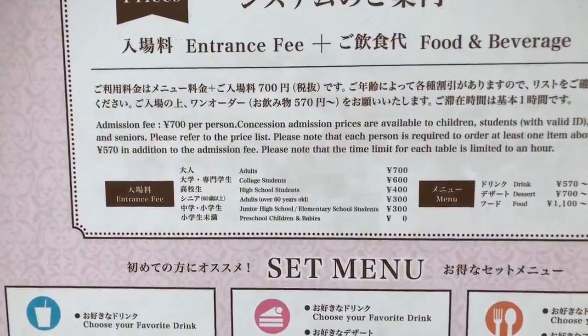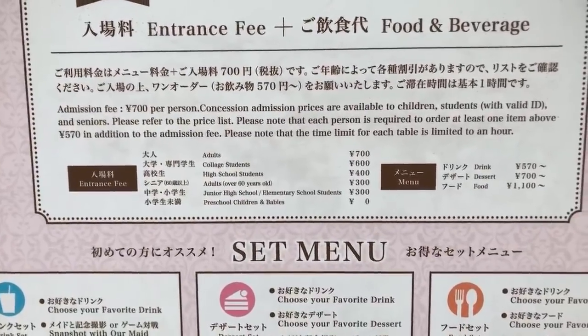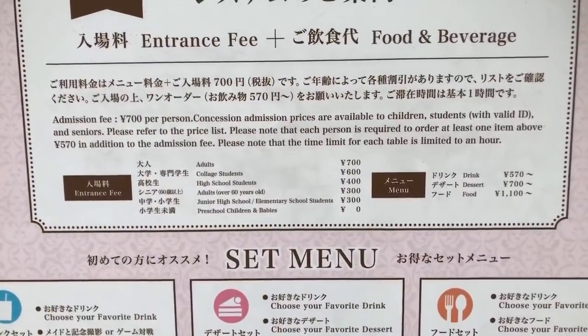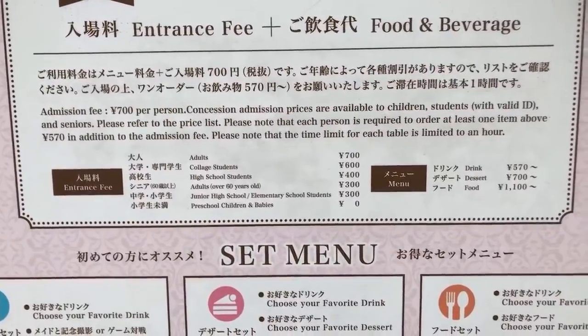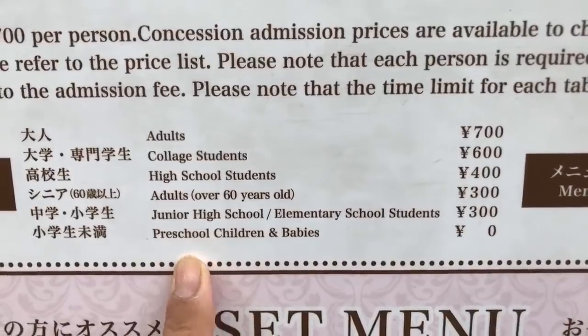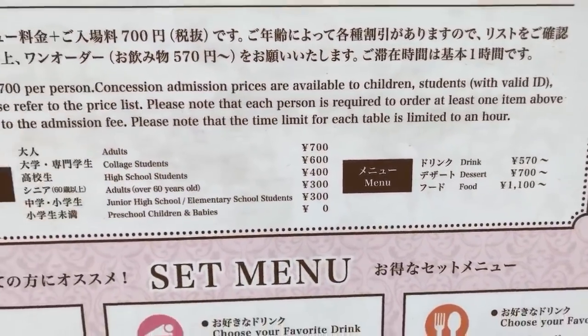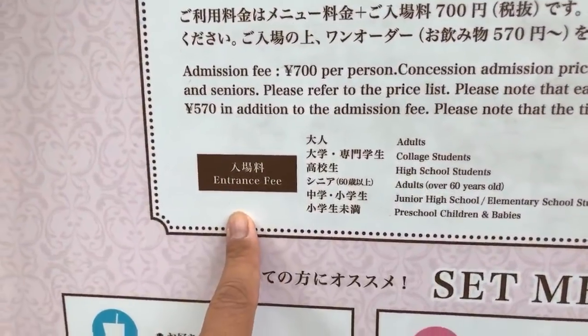College students have a discount, high schoolers also get more of a discount, so the younger you are, the cheaper it becomes. Adults are almost double the price as high school kids. That's funny. Preschool and babies are free. What? That's not fair. I don't know. That's just for entry, by the way. You don't get anything for entry.